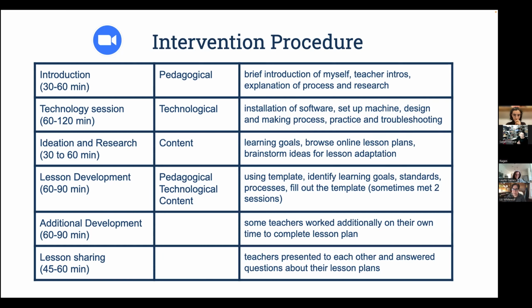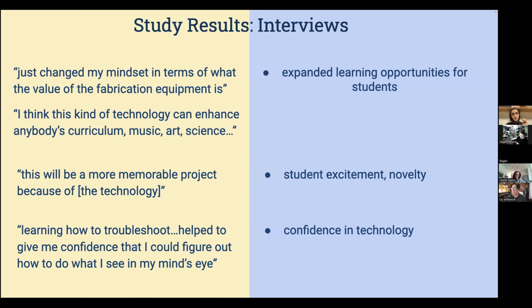Now I ended up only being able to work with two sets of 2 teachers each. But I did spend a lot of time with them, and I collected data along the way. We did some surveys. We did a lot of surveys. We did some interviews, which I found fascinating. That's what I want to share with you.